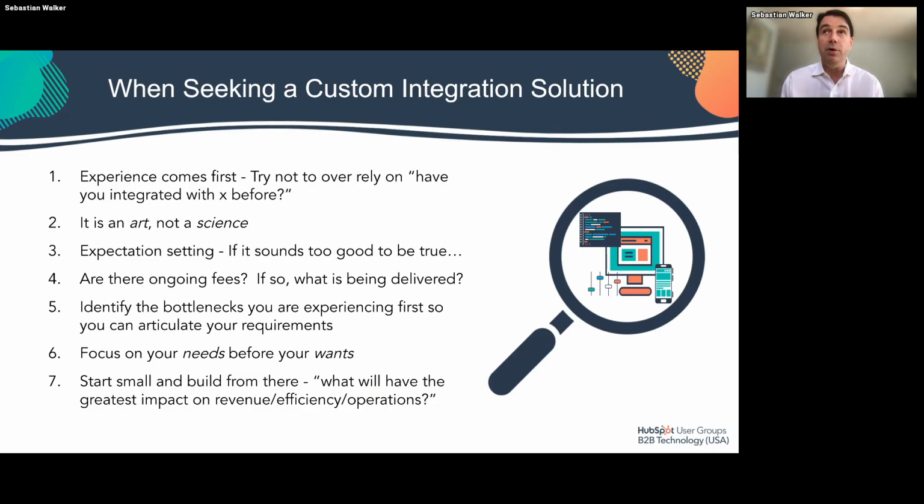I think the key is finding a partner who has a track record of significant integrations. You can go and get a couple of references, and they have actually delivered on a number of specific complex integrations. Then what I spoke about earlier, really integrations are an art. The science I think we've got down, the tech we do pretty well. But helping everybody understand why they want an integration and what that integration is going to look like, and taking them on that journey, it's a journey we go on together.